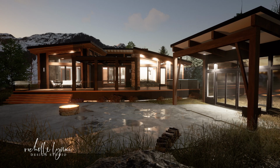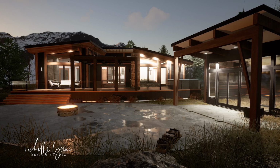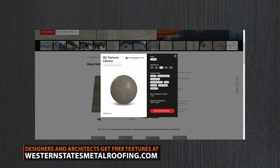So when we design the shape of the structure around the interior elements and the best living spaces, it almost happens naturally and fluidly. The really great thing about using 3D software is you can apply finishes almost as easy as a click. It's not quite that easy, but it looks that easy.